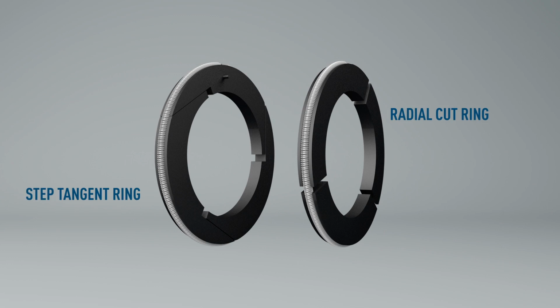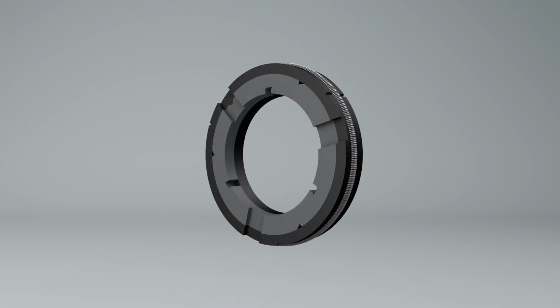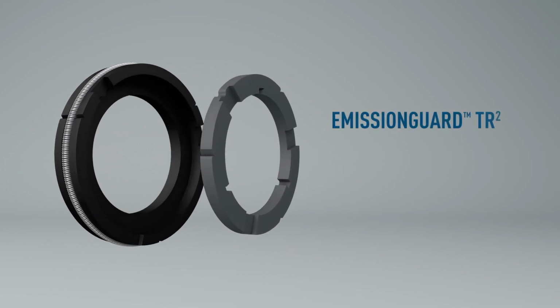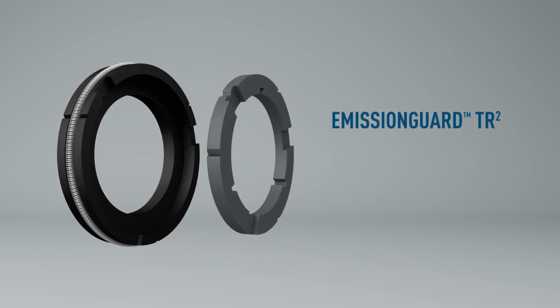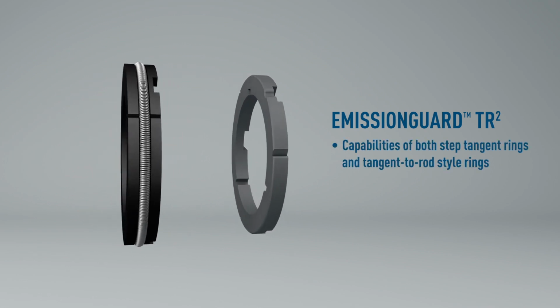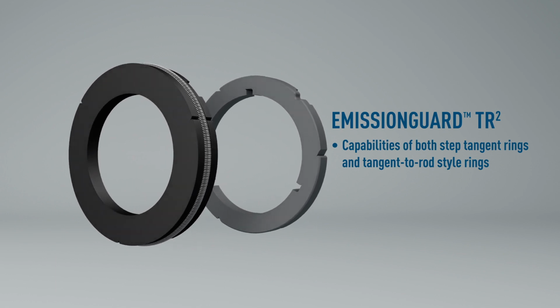While still effective, CPI saw an opportunity to improve this design to better meet the demands of today's stringent emission regulations. Expertly designed to leak less, last longer, and withstand the most rigorous application demands, the new CPI EMISSIONGUARD TR² rings combined the capabilities of both step tangent rings and tangent-to-rod style rings for improved performance.